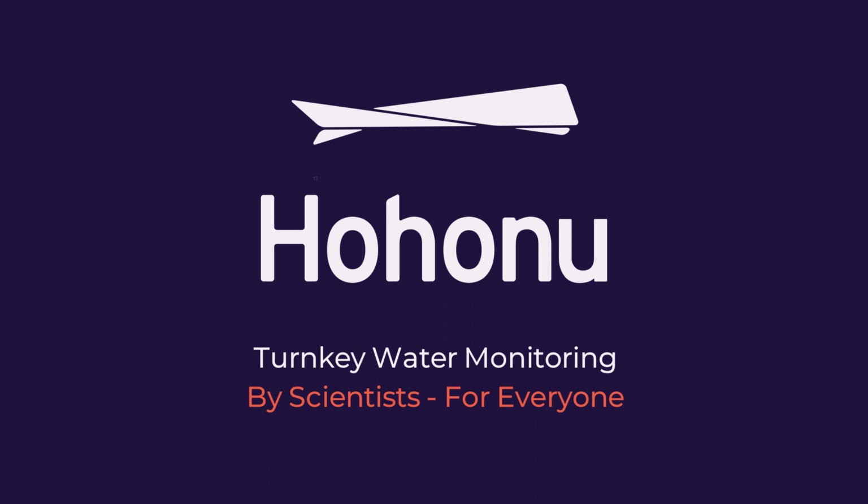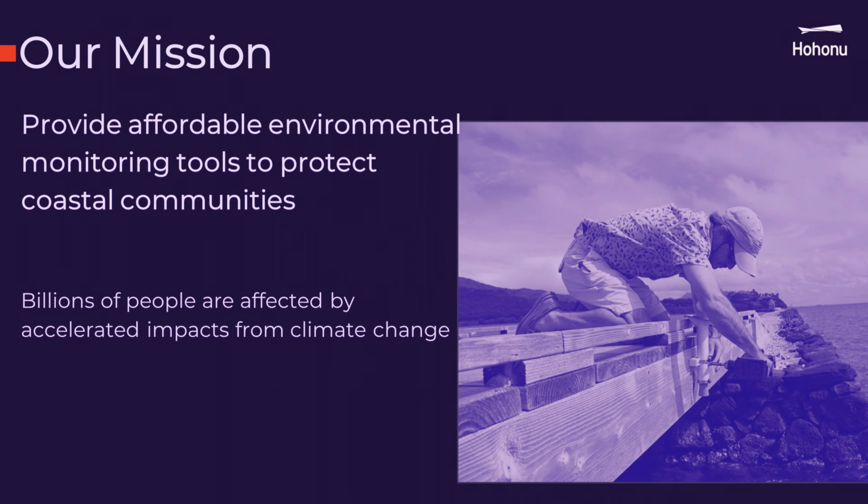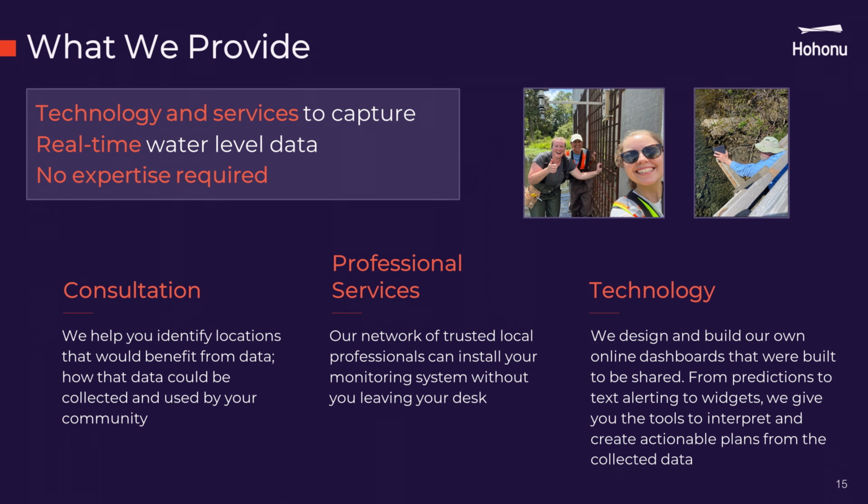We want to provide affordable environmental monitoring tools to protect coastal communities. The idea here is that everything that I just explained, working with communities, understanding what needs to be co-produced, right? What is the problem? What is the appropriate spatial scale? What might be an appropriate technology to deploy to help solve those problems is what we're trying to take to scale.